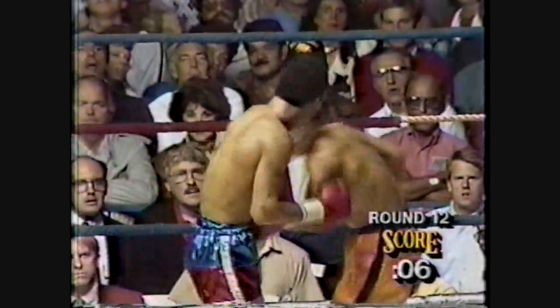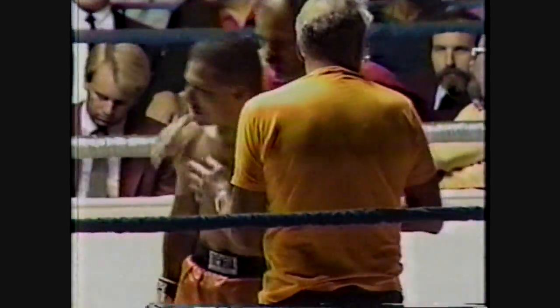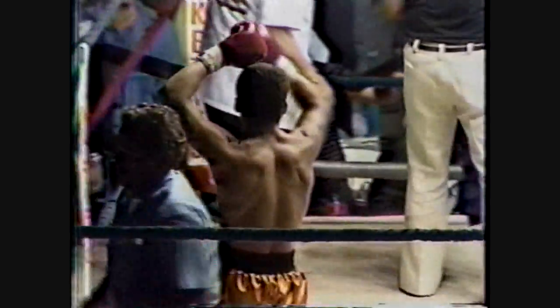This will be a critical decision by the judges. Both fighters essentially out on their feet, but Molina rallying here in round number 12. It is over, and John Molina feels he might have stolen the title here. The IBF Junior Lightweight Championship title is definitely on the line. The judges go to the scorecards, a 12-round decision. How close can it be?